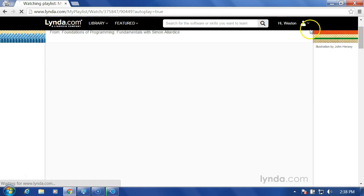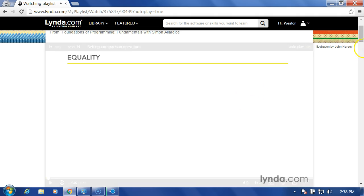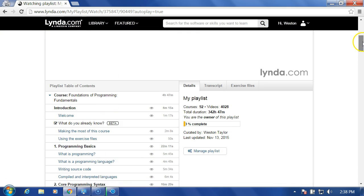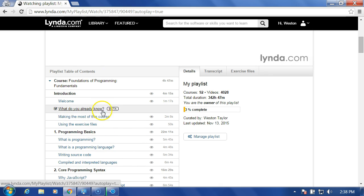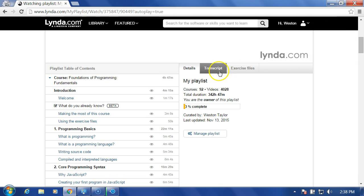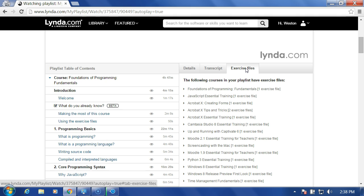And the playlist is a little bit different than viewing a course. The playlist gives you all of the videos in that playlist over here on the left-hand side, and it tells you if you've watched individual videos or not. But it gives you only 3 tabs down here. It gives you the details of the playlist, the transcript, and the exercise files.